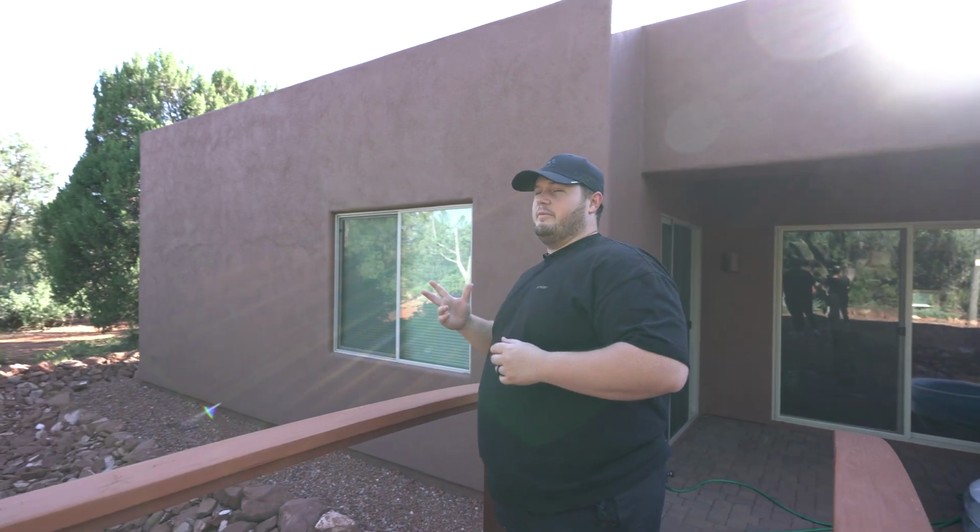One of the coolest features about this house is that we are on about an acre of uninhabited land behind us. So a lot of people come to Sedona to hang out, to chill. It's got some of the best hiking trails in all of America. One of my favorite features at the house is the actual outside feature, because that's the reason why people come here anyways, right? Hang out, but also get to be a part of nature.